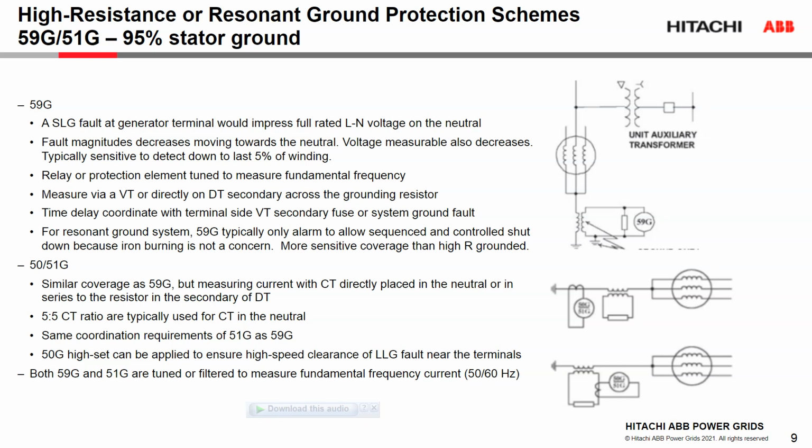Okay. You can set up a 50G, which is an instantaneous high set, used to ensure high-speed clearance of line-to-line ground faults. Both of these protections are tuned or filtered to measure fundamental frequency only. You ignore every other harmonic content. Okay, so this is 59G.